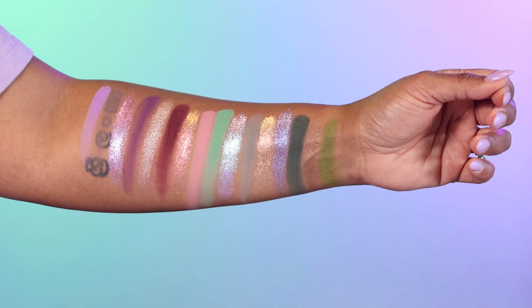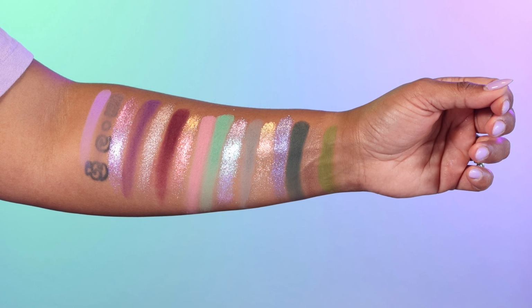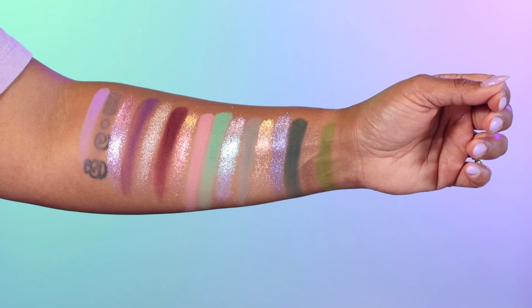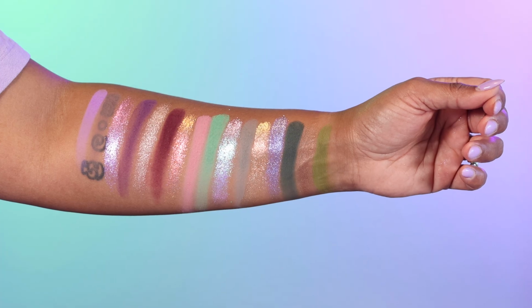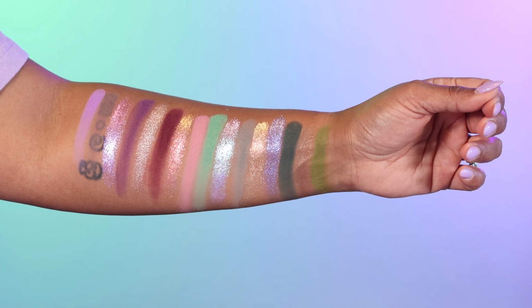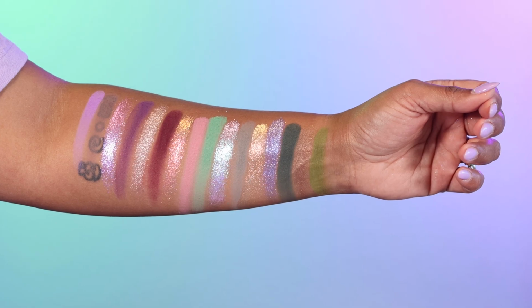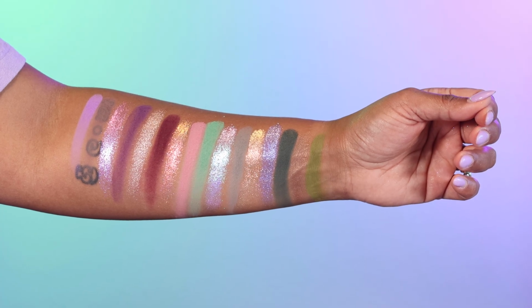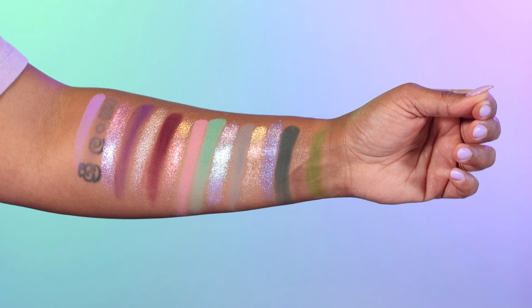Balance is that multi-chrome that also shifts from like a blue to a green to a purple. When you see the swatches, you'll know what I'm talking about. Wayun, I hope I'm saying that right, is a cool tone like army green blue. Dissonance is a shifty shade that goes from like green to yellow to orange. And then Jal is a deeper blue that shifts purple. Decay is a darker green shade.